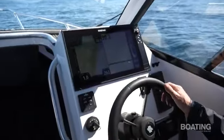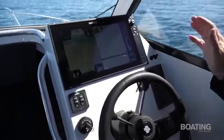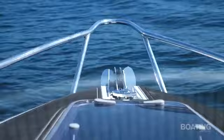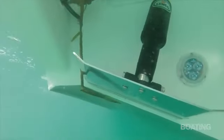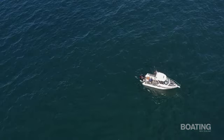Lovely 16-inch NSS Evo3 Simrad unit here. Does everything you want it to do. You can also run the Mercury instruments, etc. through the display. It's set up to do that. We've got a Maxwell winch and a Rocna anchor, Lenco trim tab, Simrad VHF, and a Fusion stereo system for some sounds while you're enjoying your day out on the ocean.